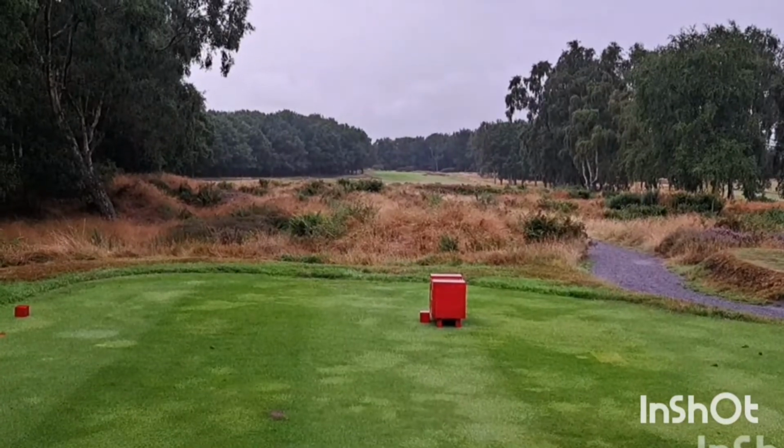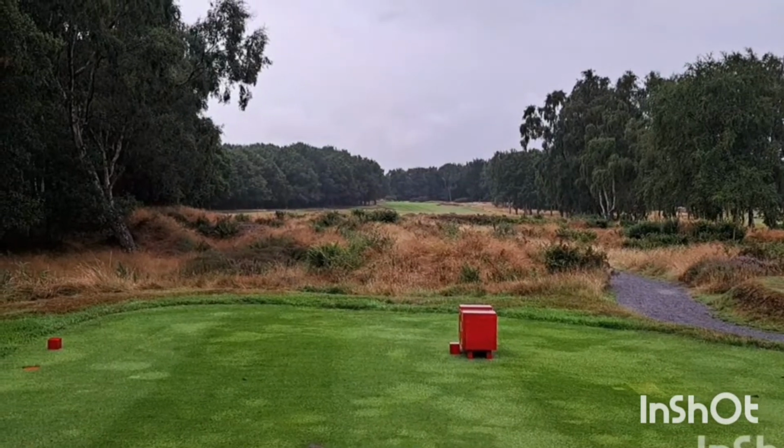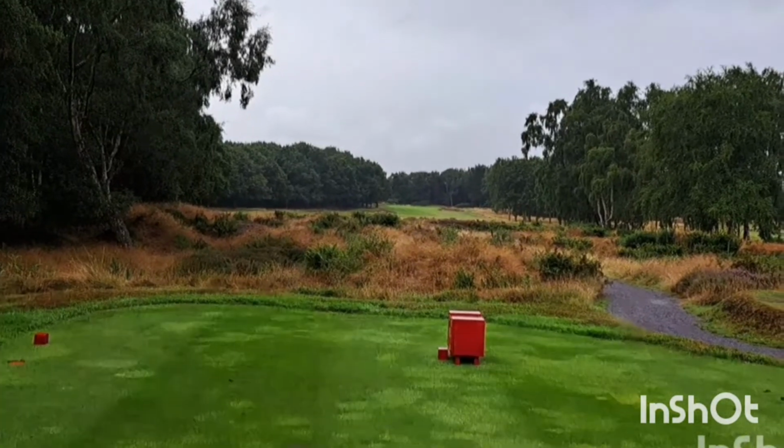12th hole at Alwoodley, 346 yards, par 4. Shorter than some of them, but there's a carry over the rough again. Looks as if it's descending, so you hit down into the valley and then rising up to the green.